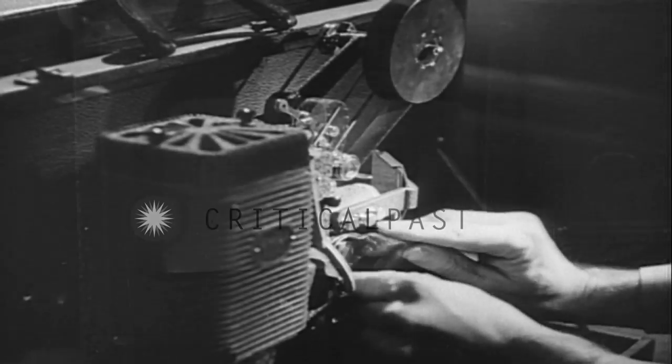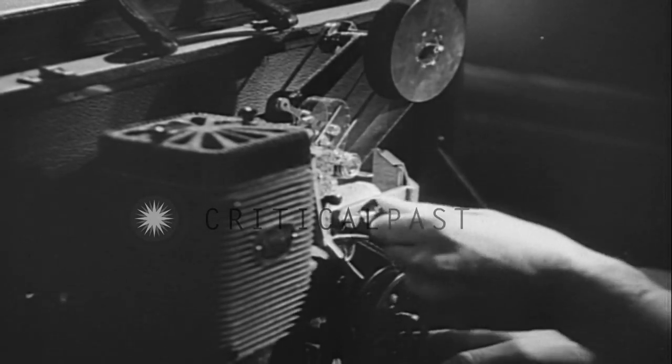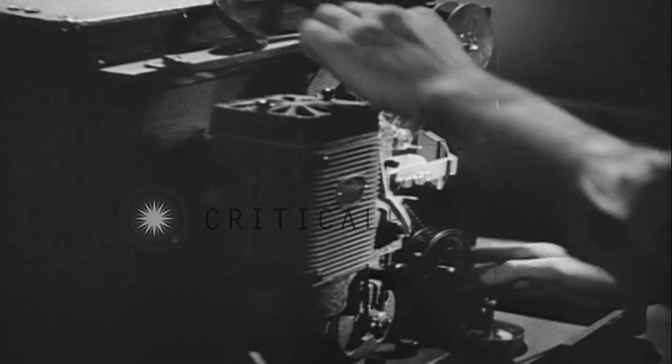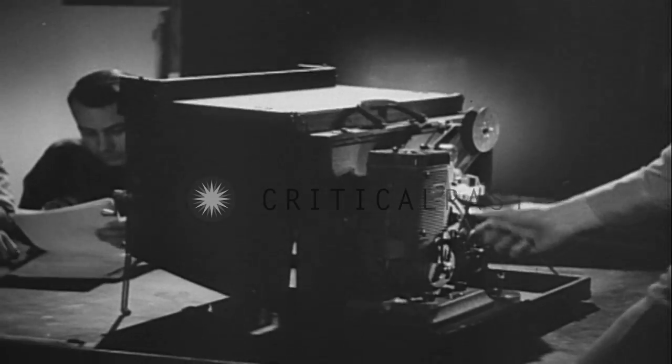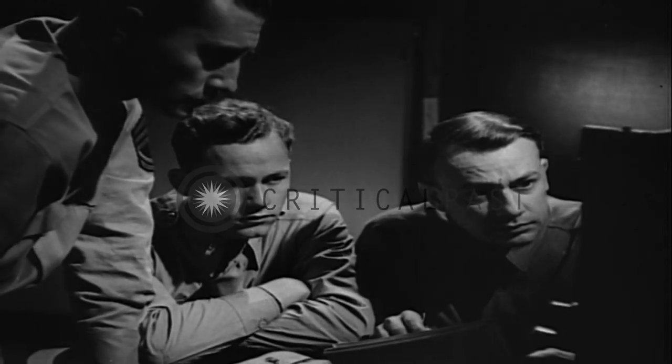The film is now threaded in a 16-millimeter projector equipped with a special scoring screen. The pictures are analyzed by trained scorers who go through the complete scoring procedure to determine whether the actual or simulated fire resulted in hits or misses.